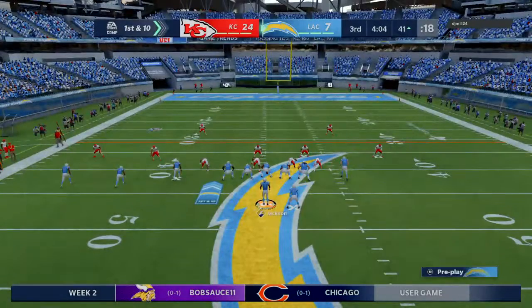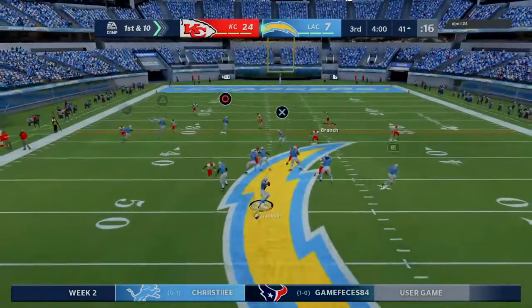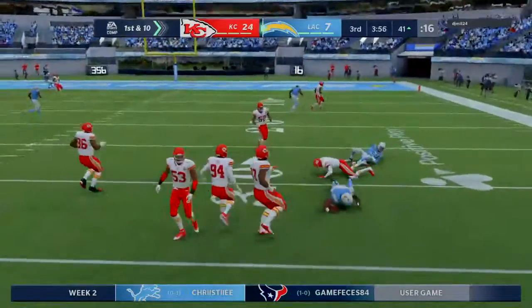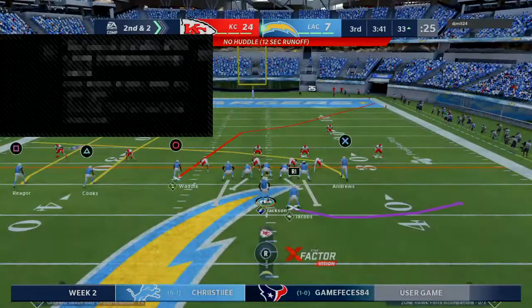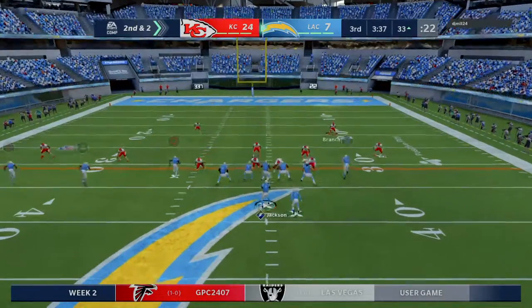So the big play gets him across midfield now for 1st and 10. From the gun, Jackson, flush to his right. Now he'll pull it down. He'll get 8 on the scramble there. It'll be 2nd and a couple. 8 yards on the pickup. Brings up 2nd and 2.